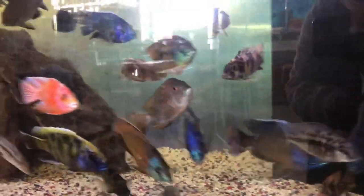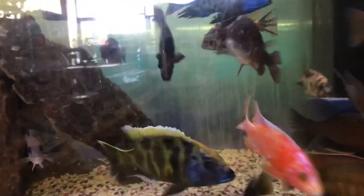Hey, see the sign? Exotic Aquarium. Ooh, exotic. Let's go see what all this exotic talk is about. Never been here before. We're gonna go check it out. Okay guys, I gotta show you when you first walk in what tank you are hit with. It's a huge African cichlid tank. Every fish in here is pretty big and they're all for sale. Check out the African cichlids.